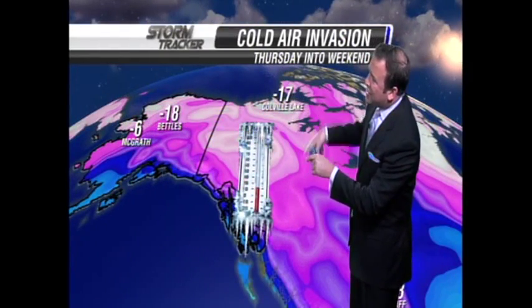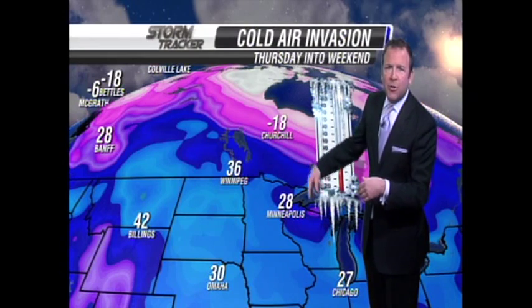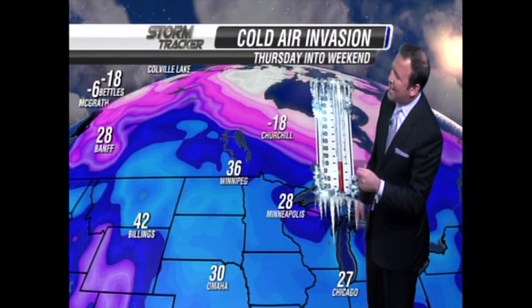And we've been waiting to tap into this cold air to the north. 17 below, well up into Canada, looking at 18 below Churchill, 36 Winnipeg, 28 there at the Mall of America in Minneapolis. The jet's going to drop going into Thursday and Friday, kicking a strong north flow of air. And friends, look at the numbers.